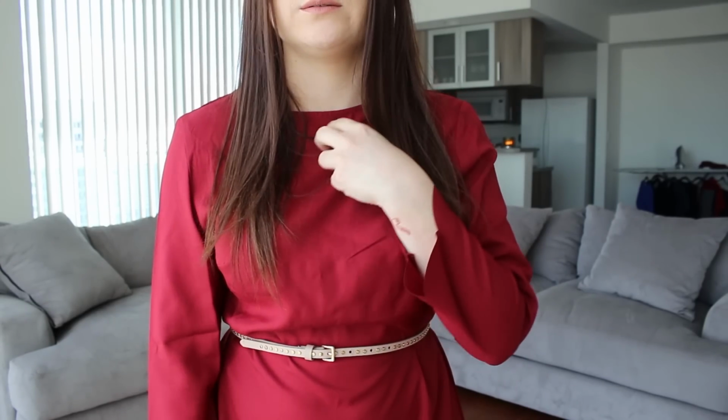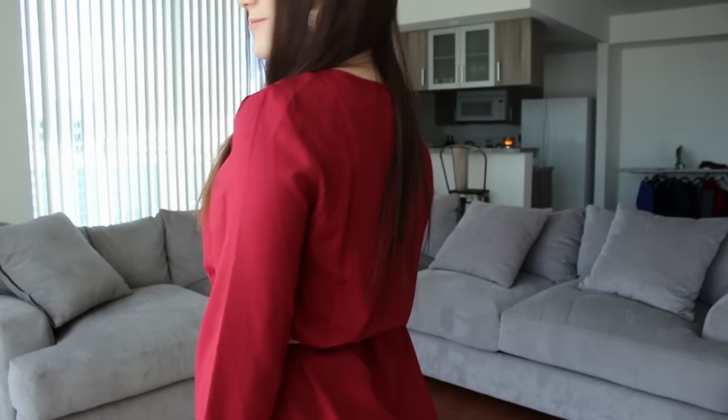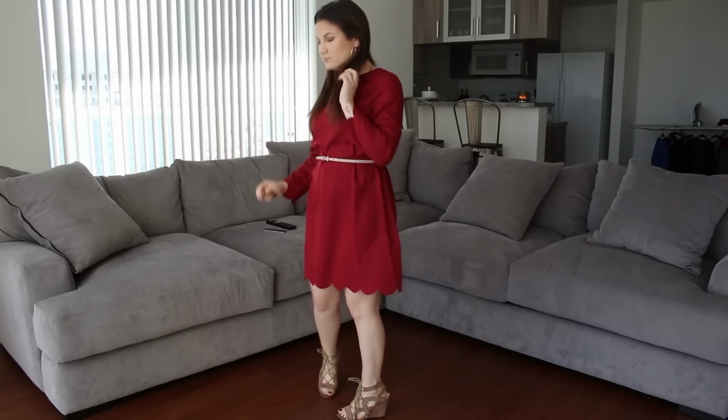It doesn't fit well in the neck. It's way too boxy. It's too big on me. The sleeves are too big. I can't even wear this to work. It just does not fit well. It doesn't feel bad at all. It feels a little bit thin, but if this fit, I probably would have no problem with the material or anything. It's not see-through. It's just way too big and a little frumpy for me, so this is going back.